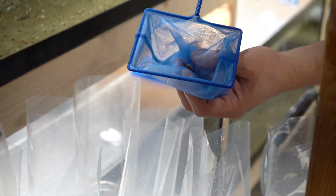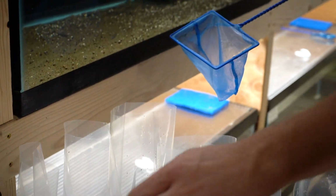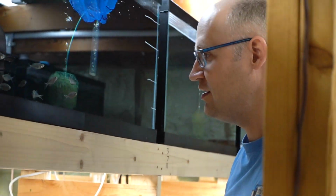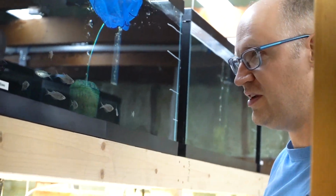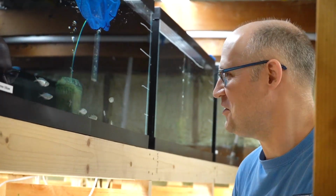There's a gentleman that asked for both sexes on these, and so I'm trying my very, very best to at least get a few. There's a couple in here that I know are males, but all the rest I can't tell if they're immature males or females, so we're trying.